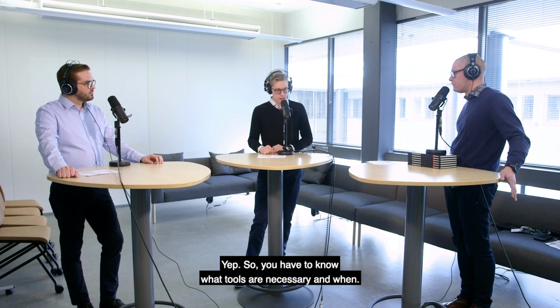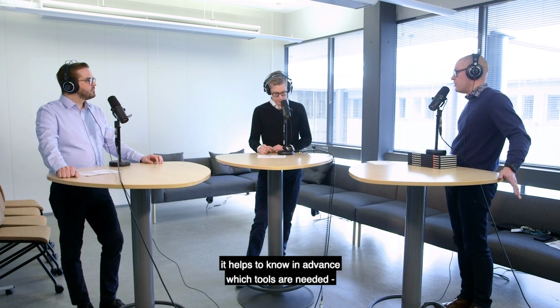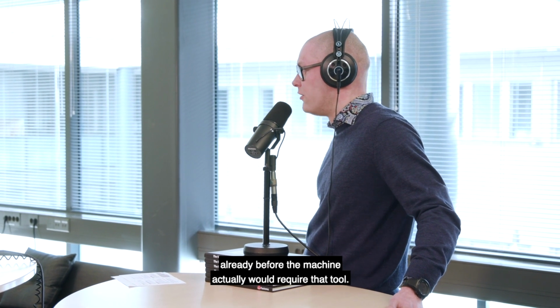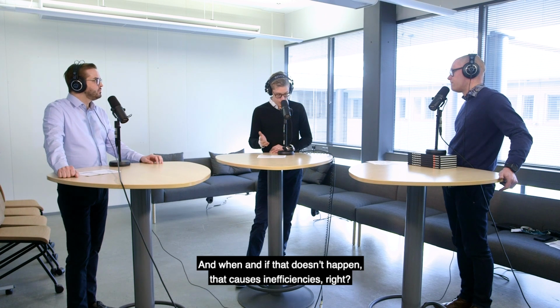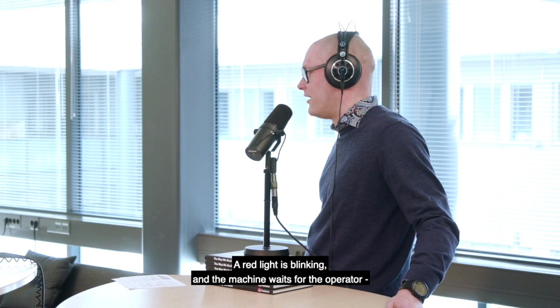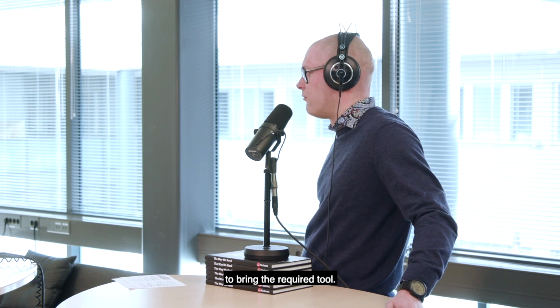Yeah. So you have to know what tools are necessary and when. In order to play that game, it helps to know in advance which tools are needed and bring those needed tools in the magazine already before the machine actually would require that tool. Yeah, and when and if that doesn't happen, that causes inefficiencies, right? Of course, because if the tool is not there, the machine will stop, red light is blinking, and the machine waits for the operator to bring the required tool.